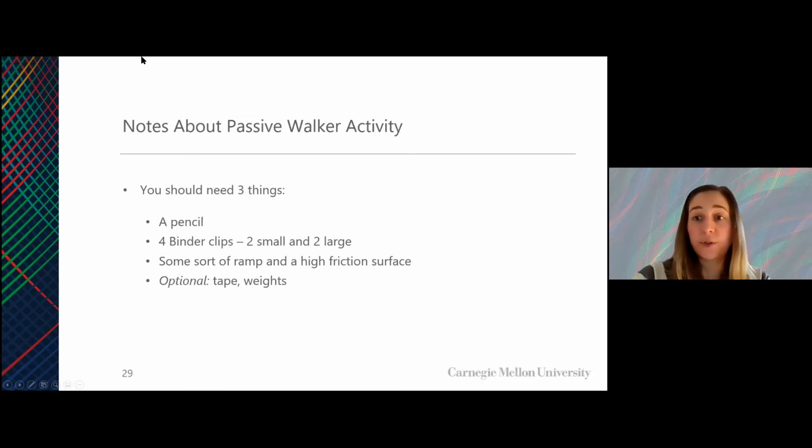And also, for your high friction surface, you'll see in the video, we used the back of a mouse pad. So that could potentially work well for you as you test out this activity. And then for the tape, we use electrical tape. So if you are going to use electrical tape, you will need scissors. But you can probably also use Scotch tape depending on the type of weight that you could potentially be using. And the weights that we used for this were dimes.